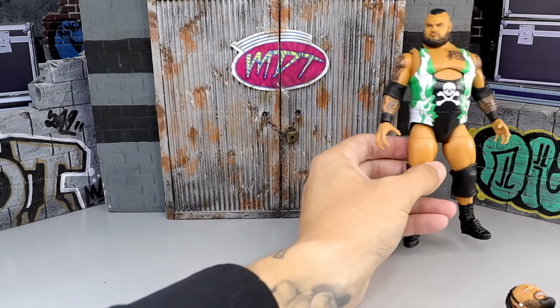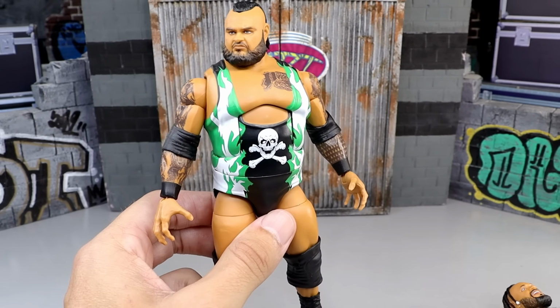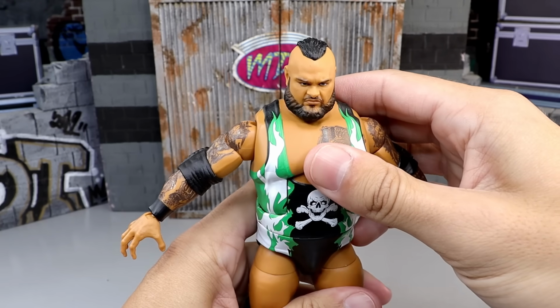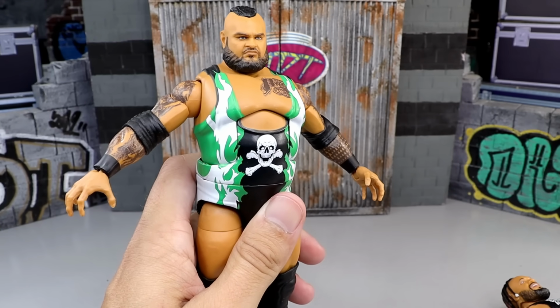And then I have two more bonuses at the end, so we'll get into those. But Big Bronson Reed, another guy, I know it's outdated, but a damn good track record of figures. He has great figures overall. I think that you would say that he has really good figures, man. Overall, they capture how big he is. He moves well, great attires, great head sculpts, great accessories. Bronson Reed has a fantastic track record.